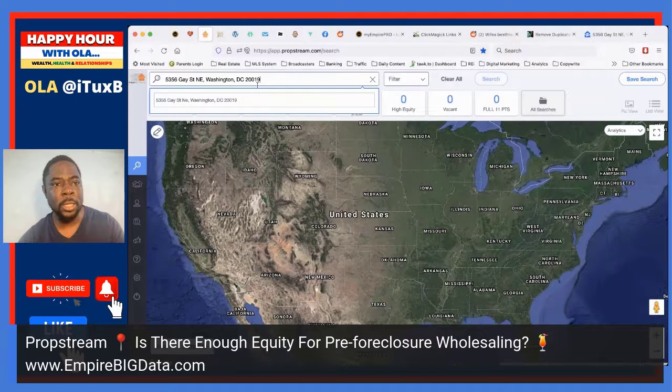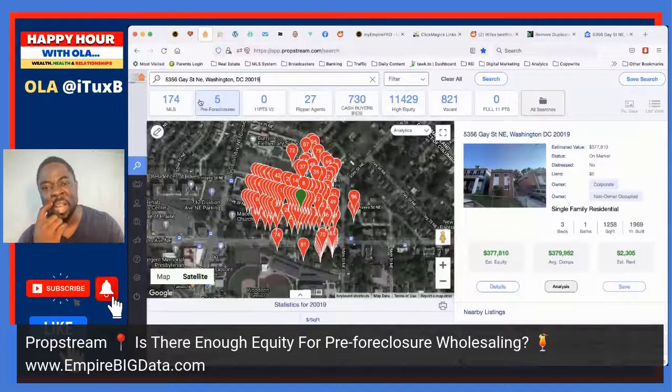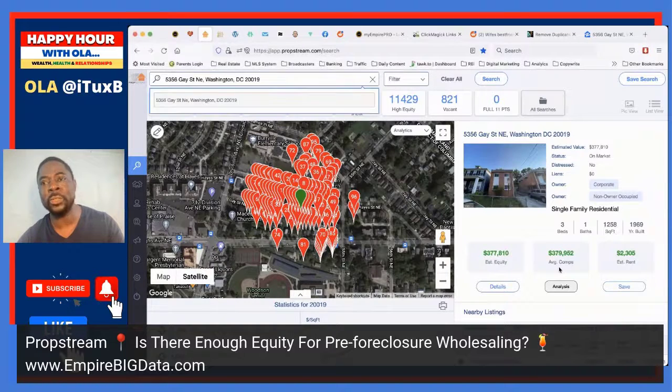Okay, so when you post it, you want to make sure that this shows up, because what it does is it kind of corrects it, it standardizes the address, and you want to click on the one that pops out at the bottom, right? So the beautiful thing about Propstream is that it tells you all of the equity information that you need to make a quick decision. It's saying here that estimated equity is $377,000, right? But it's also saying that the average comps in the area is about $379,000.